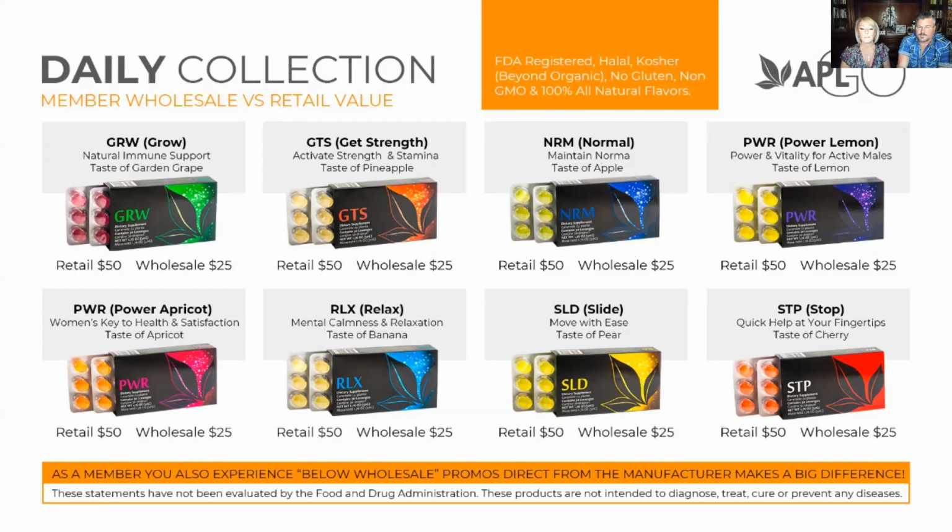SLD is for movement with ease. People with joint pains, back pain, neck pain, shoulder pain, and arthritis are loving this product, especially if you couple it with STP, which is stop, quick help at your fingertips. I know many people, including us, who have traded in their Advil and Tylenol for this product because it works so fast for pain relief.